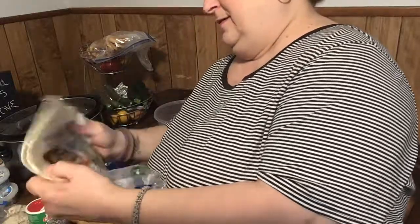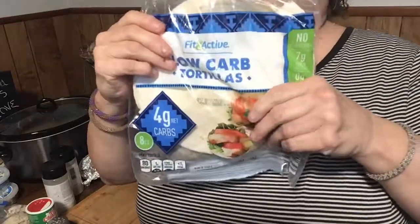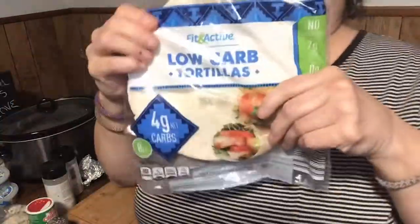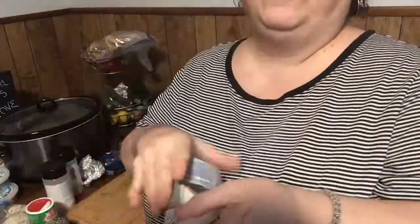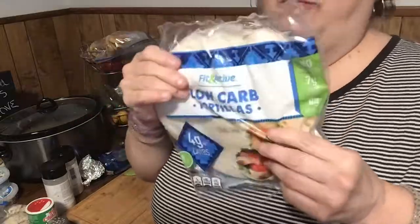Don't you love that when they don't shut the bag? Well, it's probably me. These, love it. The Fit and Active low carb tortillas. Only 4 carbs for one. So good, guys, and you can literally be on low carb with this, and that's what I love about it. So buy those when you get a chance, guys. Even if you're not on low carb, you could save a carb here and there. Why not? You know what I mean? It's only 4 carbs, and they're delicious. They don't taste any different than the ones with 35 carbs in one tortilla.